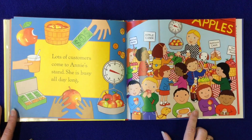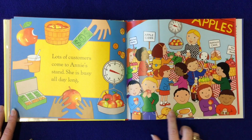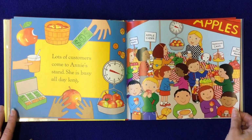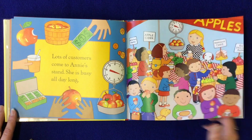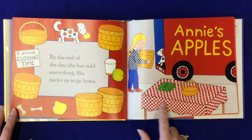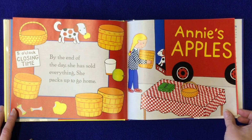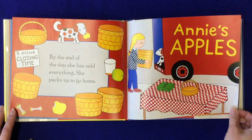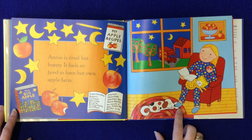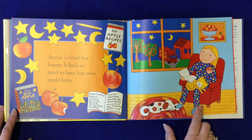Lots of customers come to Annie's stand. She is busy all day long. Hope she has enough. By the end of the day, she has sold everything, and she packs up to go home. Annie is tired, but happy. It feels so good to have her own apple farm.